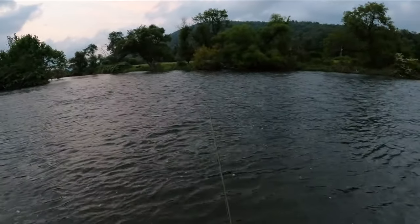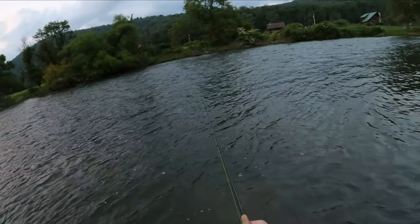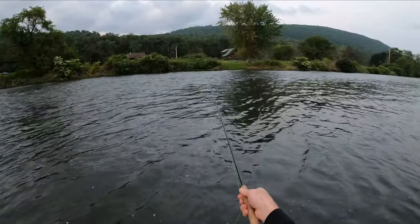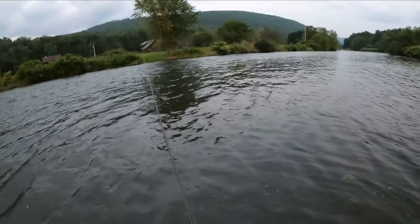River Soldier and Rusty Brown. We're gonna kind of strip it with the current here. If we hook one at this point, it's probably gonna be a pretty solid fish.